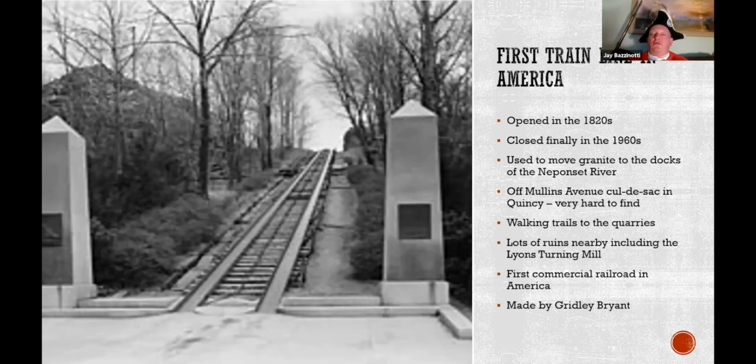This is the site of the first train line in America, opened up in the 1820s. It was used until the 1960s. There's a big quarry up there, the Quincy Quarries, and it was used to move the quarry granite down to the Neponset River, where it was shipped out on barges to be used all over the world. So at the top of this ramp, you can still walk up there.